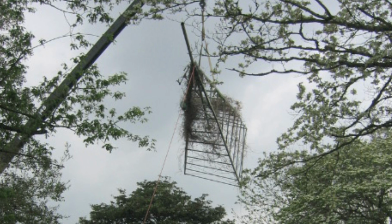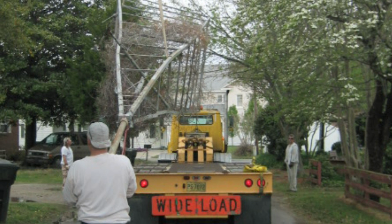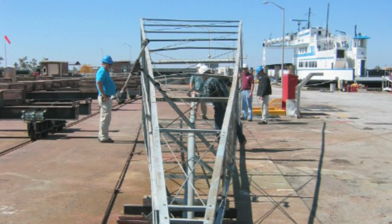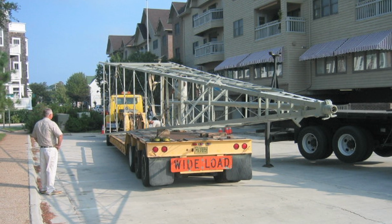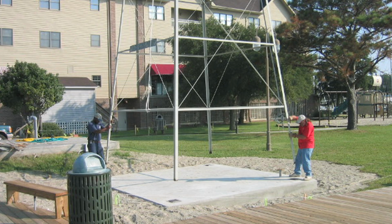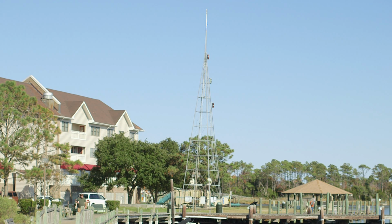The process the town used to move the tower was by tractor and trailer from Mans Harbor shipyard, and they rebuilt it. And in '05, we got it back, like new. And that's the way it stands today.